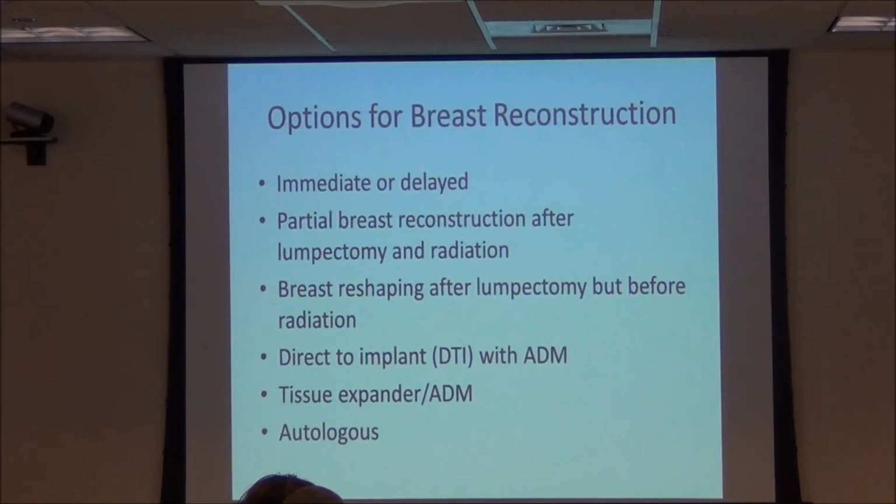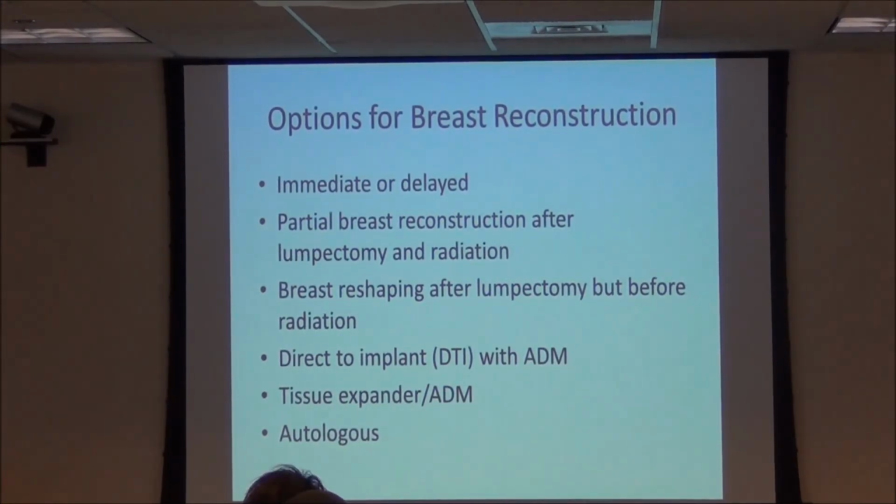You can do a procedure sometimes referred to as oncoplastic surgery. That's where the lumpectomy is done, and once you've confirmed that your margins are clear on the table, then you can reshape the breast before the radiation happens. I think that this is an emerging trend. We're not doing a ton of it here, but I have done a few cases.